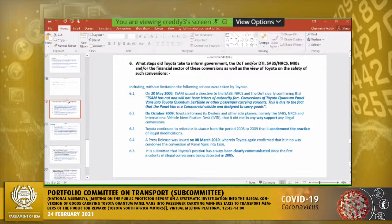In October 2009, Toyota informed its dealers and other role players, once again, namely the SABS, NRCS, and IVID, that it did not in any way support any illegal conversions. So it has to be recorded that Toyota continued to reiterate its stance from the period 2005 to 2009, to be specific, that it condemned the practice of all illegal modifications. A press release was further issued on 8 March 2010, wherein Toyota again confirmed that it in no way condones the conversion of panel vans into taxis.